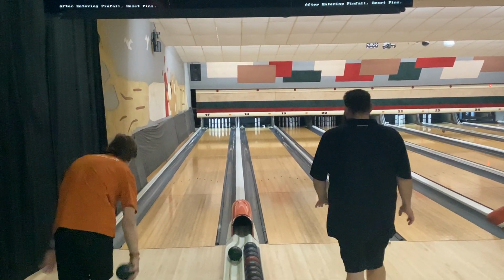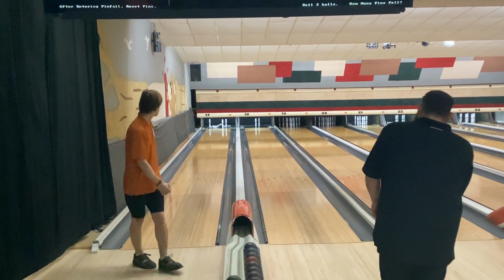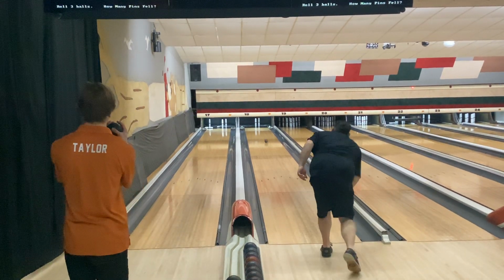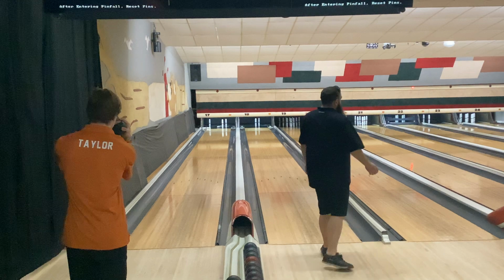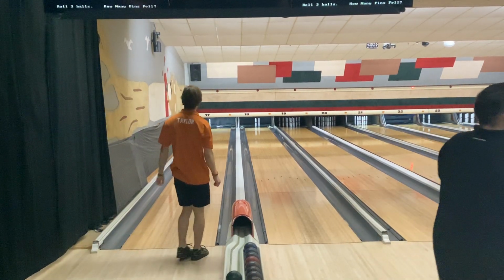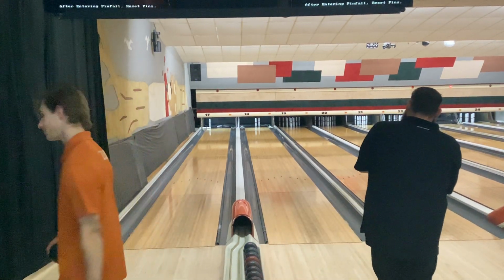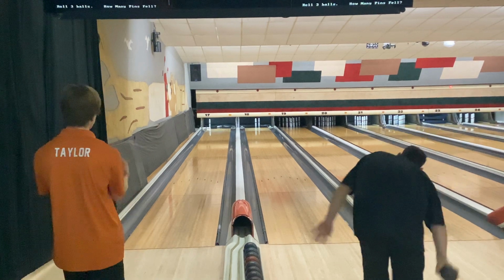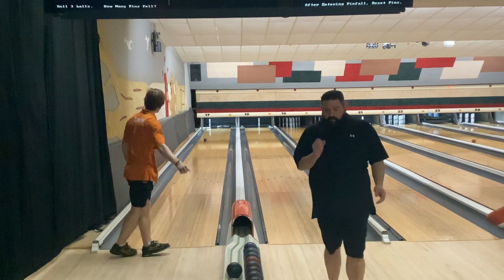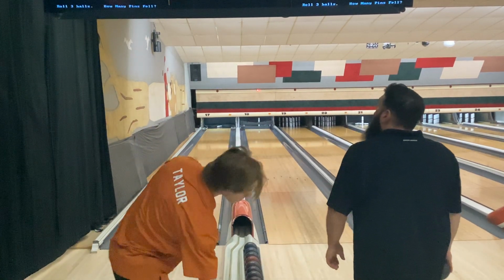Good first ball by Glenn, he leaves the 5-9. Matt's heavy on the head pin, and he gets 1 extra pin to fall, but he's got a 2-1 split. Glenn misses the 5 pin to the left. Oh, what a bid by Matt. Good effort. Leaves the 7 pin. 10 for Matt, 9 for Glenn. All right, rub the tip.